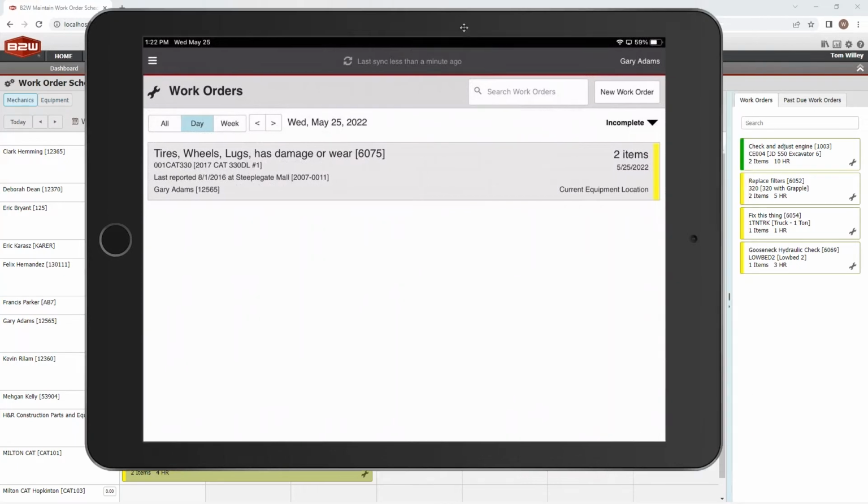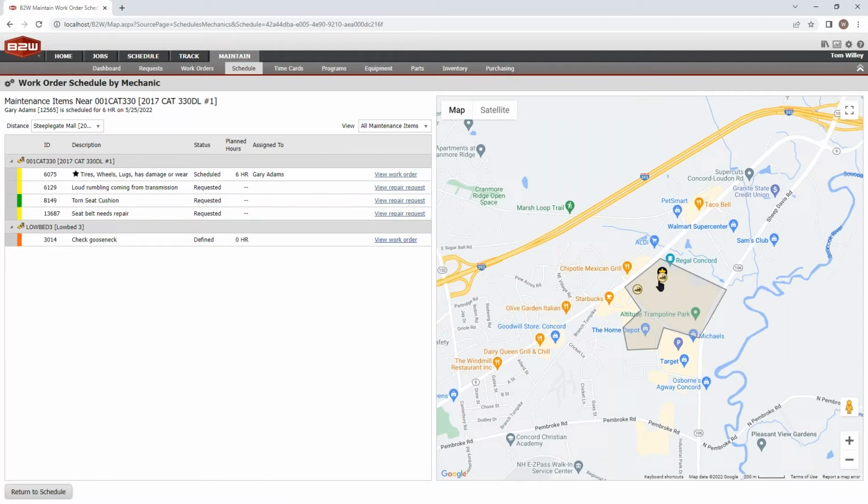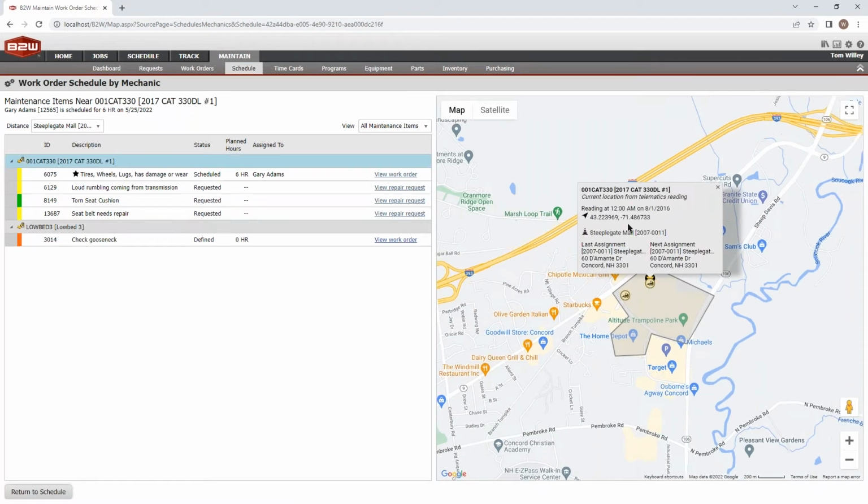We can also leverage that telematics data again. So not only can we pull in meter readings, but we can also do things like find nearby maintenance. So I can say, well, look, if you're going to go and repair that 330, let's see if there's anything else nearby that I might also want you to repair. And so I can see where the equipment is currently located, and then I can see if there's anything nearby. And so now I can more effectively route my mechanics because I can send him to fix two things instead of fixing one thing, he leaves, and then somebody else pulls him behind him from a different job site.